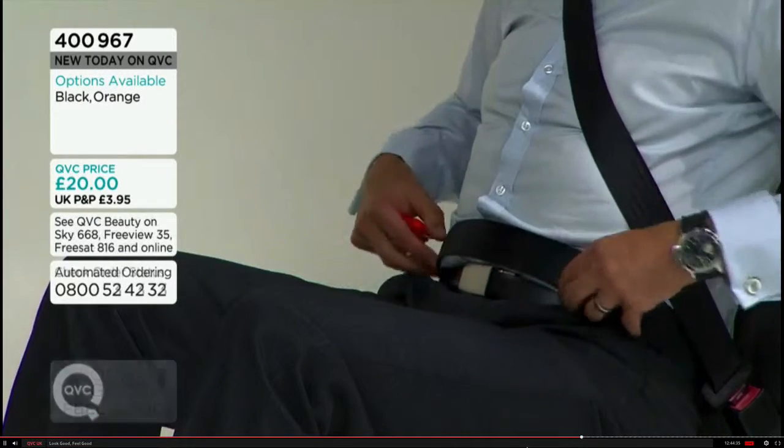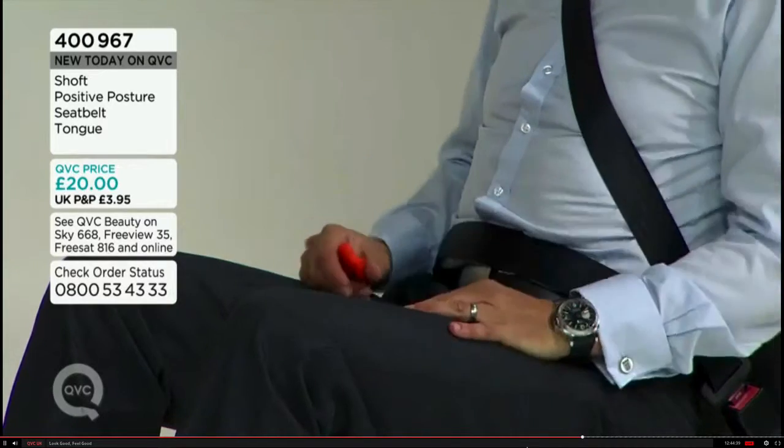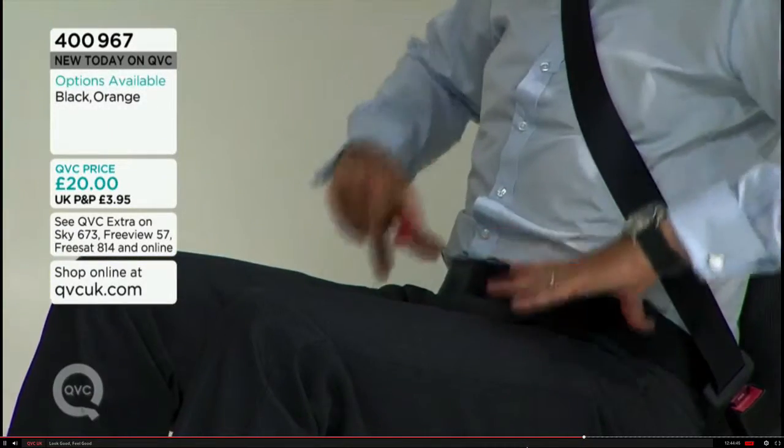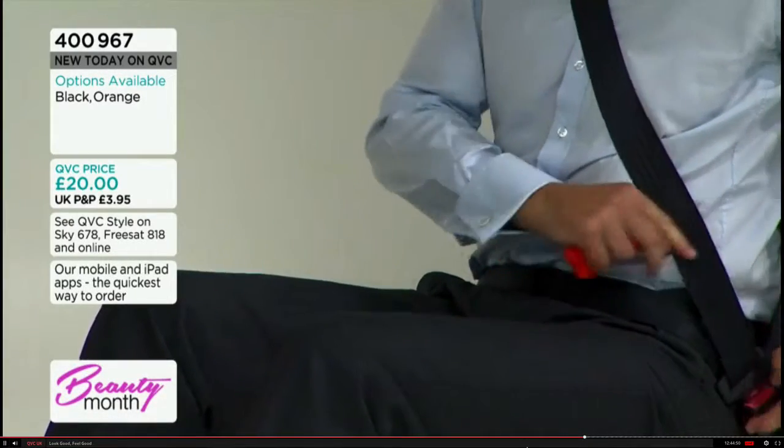There are some women that don't wear seatbelts just because of the horror of thinking about the lap belt moving up over the bump. So this would be really good, actually, if you're pregnant, because it will keep it in the lap belt position. On the lap, not on your tummy. Exactly. It keeps it nice and low, and it's really comfortable. I'll let you have a go in a minute. But anyway, that's without. Now let's put SHOFT on.